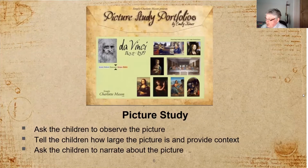So we did picture study. We used to look at old masters, and here's one, Leonardo da Vinci. The headmistress would ask us to observe the picture. She would tell us how large that was and provide context about the picture. And she would ask us to narrate about the picture too.